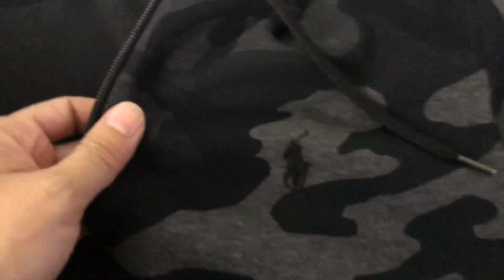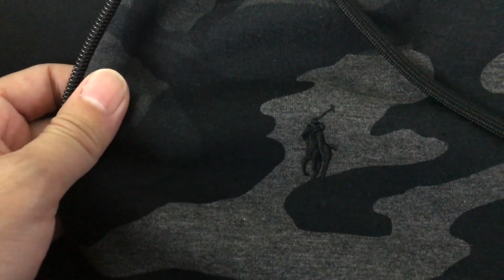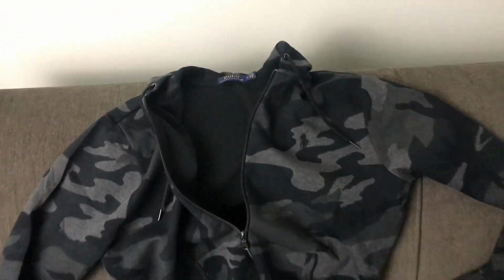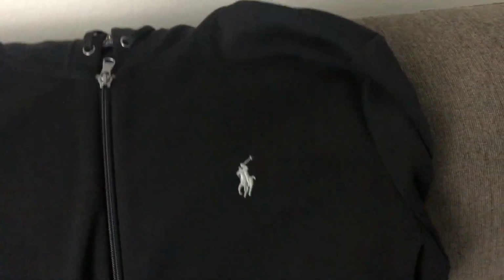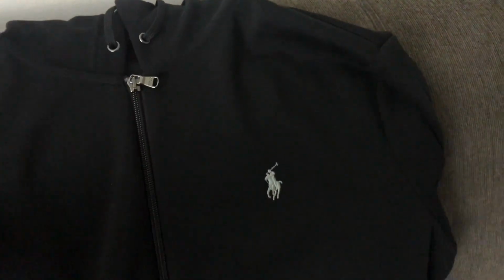And as you can see, it's got the Polo Ralph Lauren logo, sort of camouflaged, but definitely visible there, which is kind of cool. Then I picked up another hoodie, pretty much the same style and all that, but in black. It's kind of like your basic black hoodie, but of course by Polo Ralph Lauren.